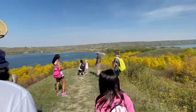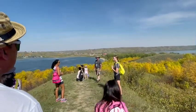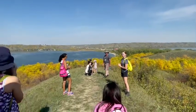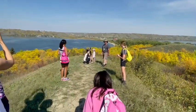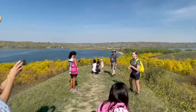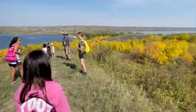So what kind of fish do you guys think are in this lake? Anyone have any idea about what fish are in the lake? Walleye, pike, perch. Yeah, perch. Carp. Yep, carp. Some tullibee, burbot. The carp I'll touch on a little bit.